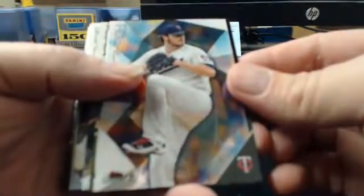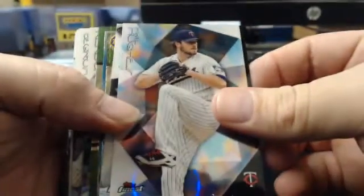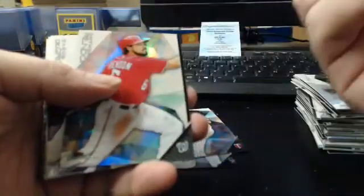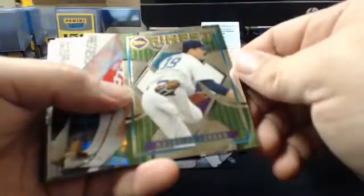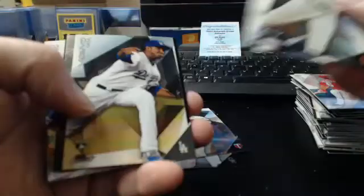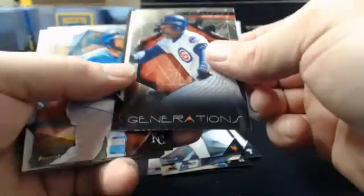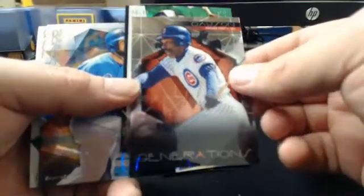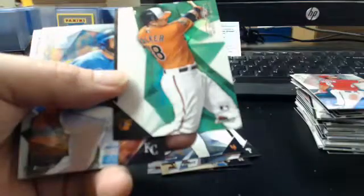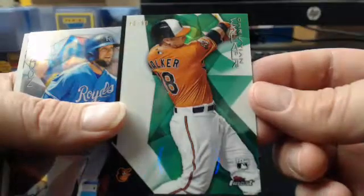Okay. There we go. Okay, so Finest Retro with Masahiro Tanaka. Didn't think he was in this set. Okay. Okay, Anthony Rendon, Washington Nationals. Okay, numbered auto, but before that, we got Andre Dawson, Generations. That looks like it might be an Oriole. Out of 99. Yep, it sure is. Christian Walker, 60 out of 99, Baltimore Orioles. There we go. So green auto right there for the Orioles.